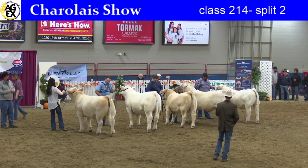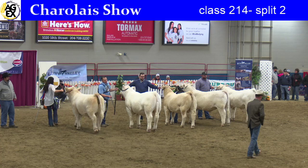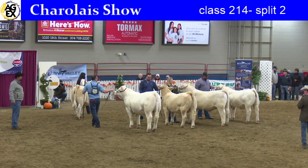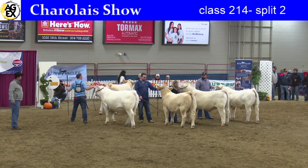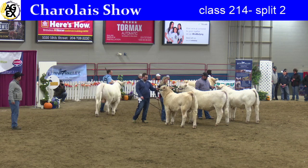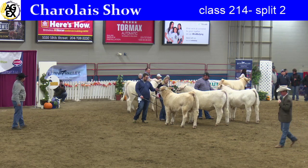A calf in second, big, powerful individual. He's got lots of muscle. He can get out and move very nicely. Carries a nice set of testicles down underneath. Maybe just gives up a little in that forerib going into that shoulder as compared to that top calf, but two very, very good athletic type of bulls in this class.